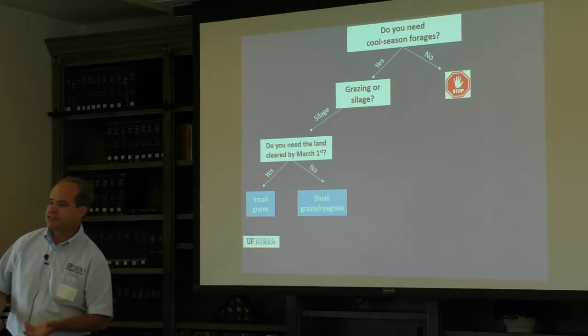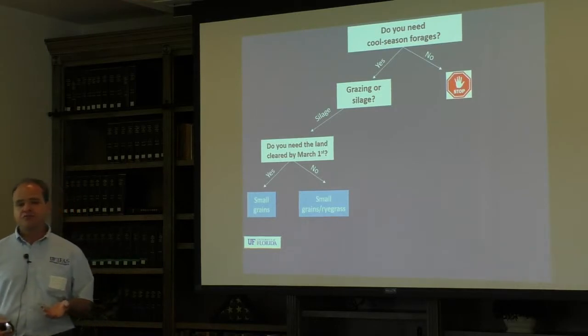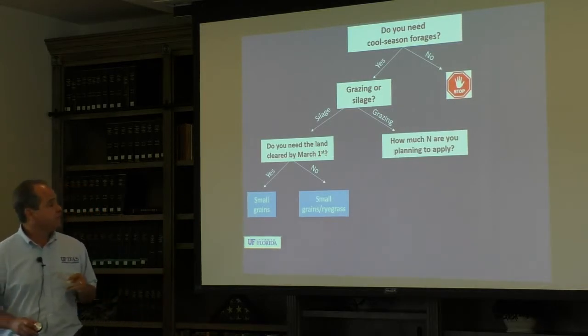But if they don't need the land cleared, well, perhaps small grains and ryegrass would be a good combination. And the dairies, particularly, have an excess of nutrients most of the time, so I don't think the clovers would benefit a lot then. Because the post-season grasses are very good in terms of nutritive value.